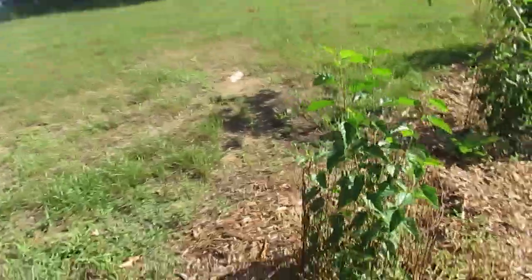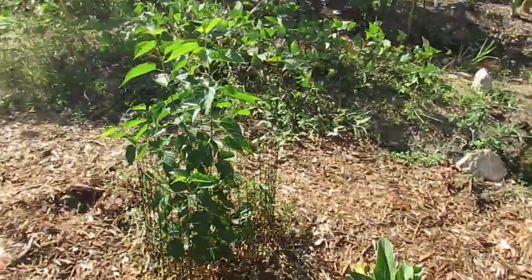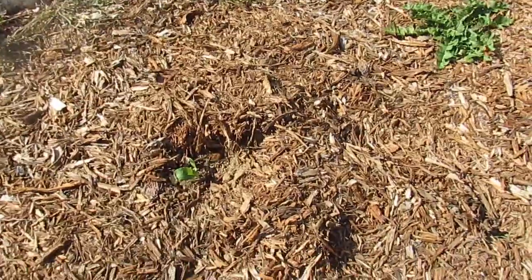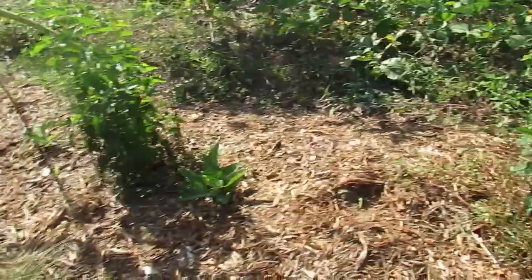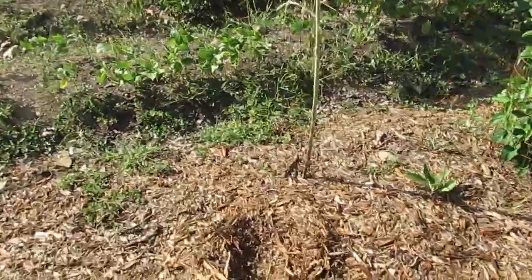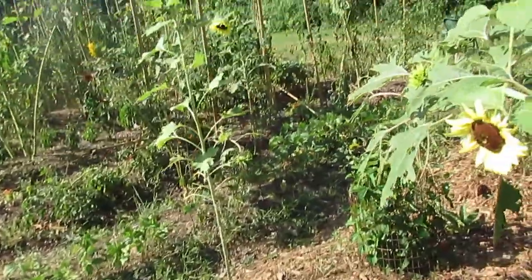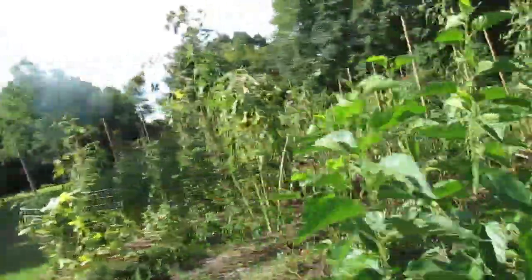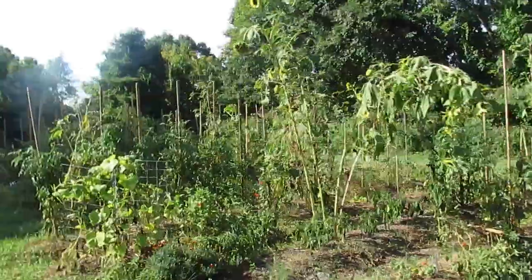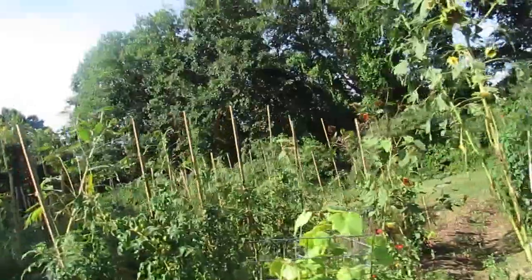And then over here, this is where I have some comfrey in the mulberry bushes, and this is where I transplanted the borage. So it doesn't look like it wants to take, but we'll see. Yeah, this one shriveled up to nothing. So I've not had good luck transplanting the borage. So that's it in a nutshell. As you can see, we are not looking our finest, but that's okay.